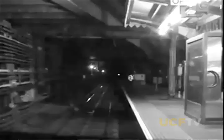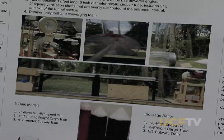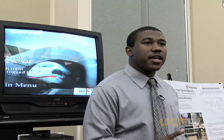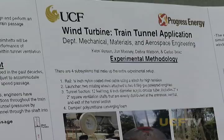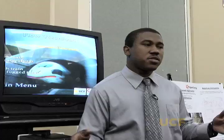So the subway system was the most beneficial because, for instance, if you look at New York subway trains, they can pass any one air shaft at any particular time 300 times per day. And what we found was that we can actually save 0.53 kilowatt hours per air shaft just for one train passing through at 70 miles per hour for subway system. And then if you do that 300 times a day, we get up to around 159 kilowatt hours per day. And then annually, we would be able to save around $7,500 per year for one air shaft. And there's multiple air shafts in any tunnel section.